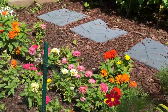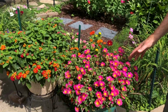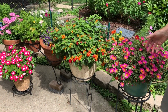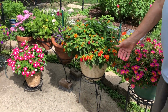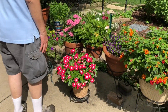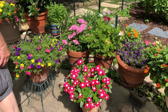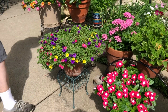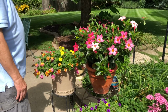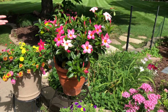A few cosmos, but mostly it's the pots. I have portulaca. Next to the portulaca we have lantana, some fan flower or scaevola. These are vinca down here, pentas, calibrachoa, dipladenia, and again some lantana. I've raised all of these pots.